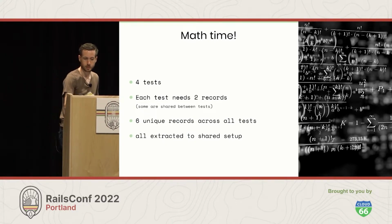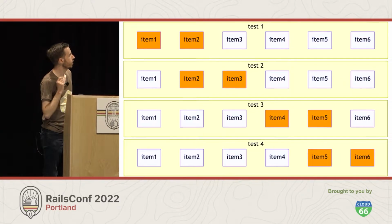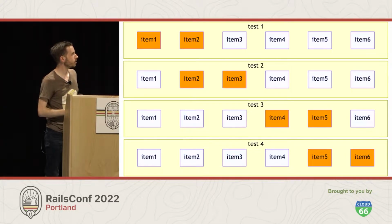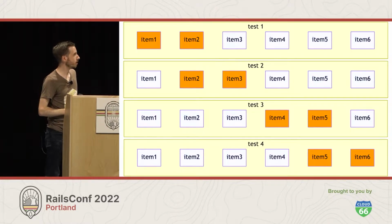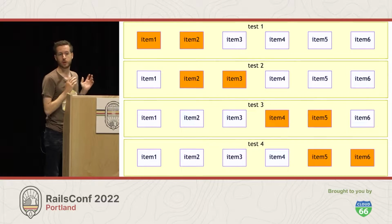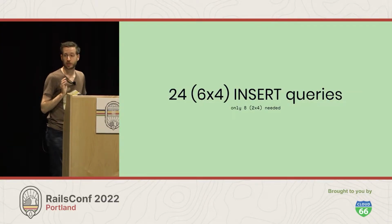And if we model this as an object graph, we end up with something like this. Each row here is the object graph for one of our tests. We can see it's the same set of 6 being created for each test, but each test only needs a different amount, yet we're still creating all 6. That's 24 insert queries where we only needed 8.